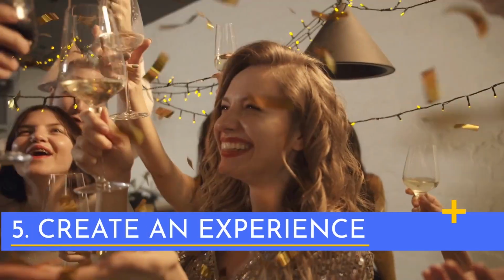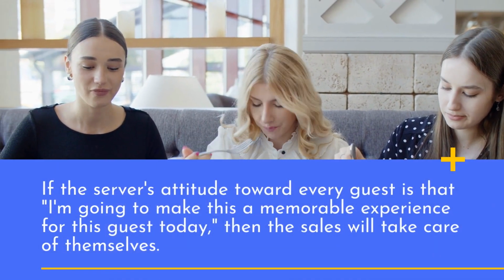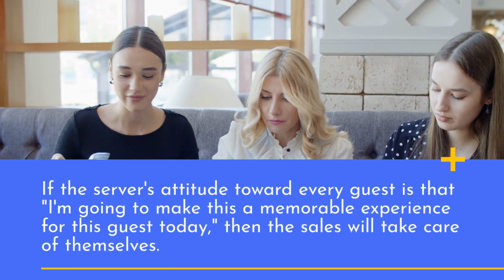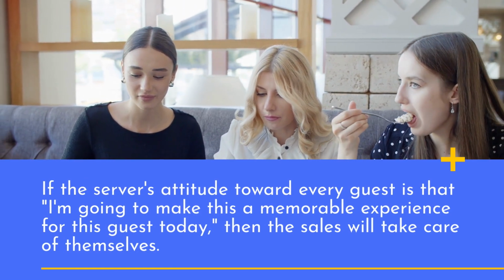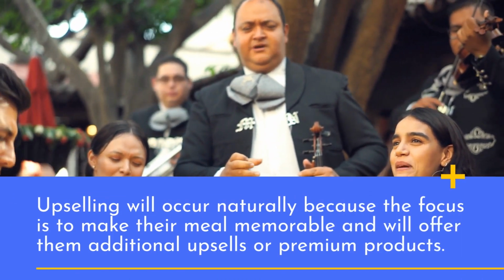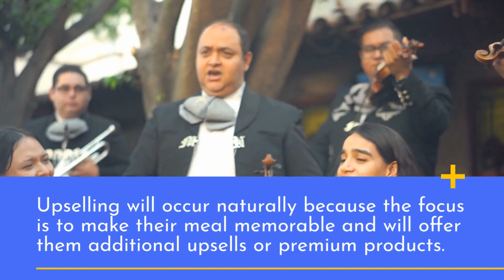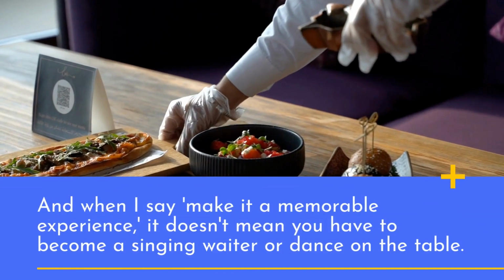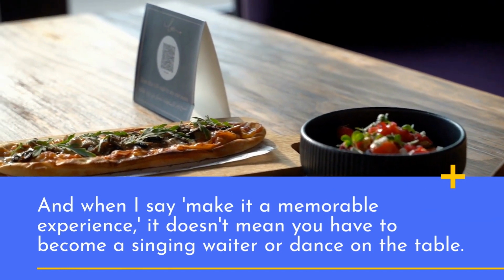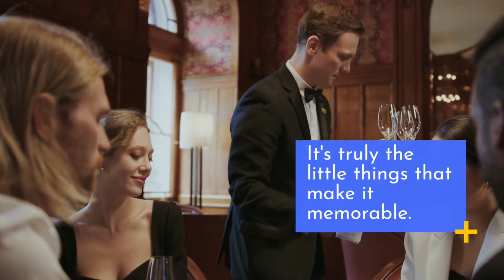5. Create an experience. If the server's attitude toward every guest is that I'm going to make this a memorable experience for this guest today, then the sales will take care of themselves. Upselling will occur naturally because the focus is to make their meal memorable, and you will offer them additional upsells or premium products. And when I say make it a memorable experience, it doesn't mean you have to become a singing waiter or dance on the table. It's truly the little things that make it memorable.